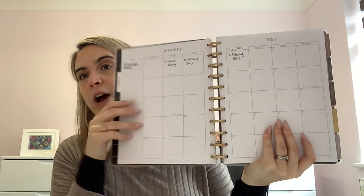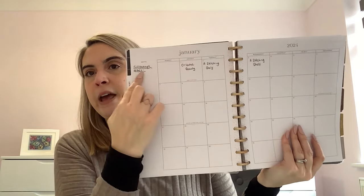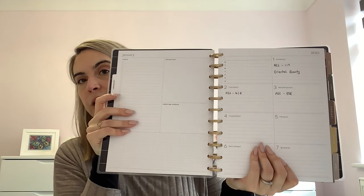Anyway, it's got some similar pages to what I've worked on before. This is a monthly spread where I'm writing down what I've stitched on every day. It's not up to date. And then my full coverage totals, I was doing that before. And then it has the week-to-view afterwards, where I'm putting down stitch counts and things like that. But I've also got a section at the back with my plans. So I'm just going to talk to you about those.